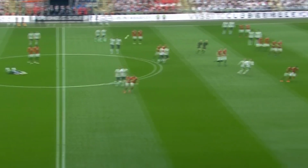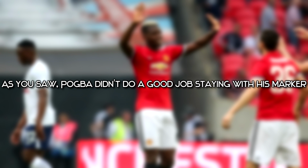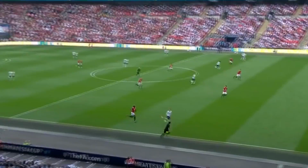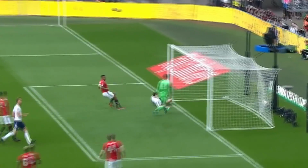Pogba was in charge of providing cover for Young at the left back position. As you saw, Pogba did not do a good job at staying tight with his marker. And Pogba's defensive side is pretty weak compared to other aspects of his game. It's no wonder that Tottenham got a breakthrough coming from exploiting Pogba's weak defensive abilities.